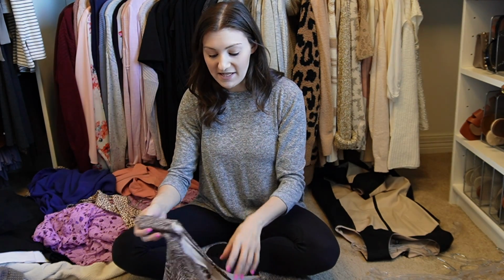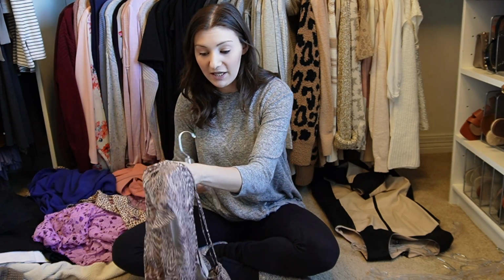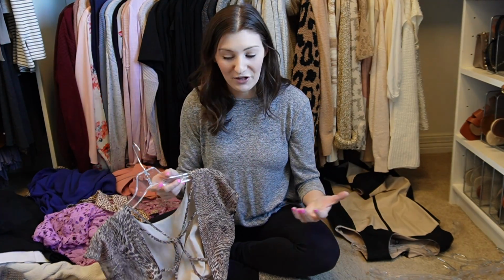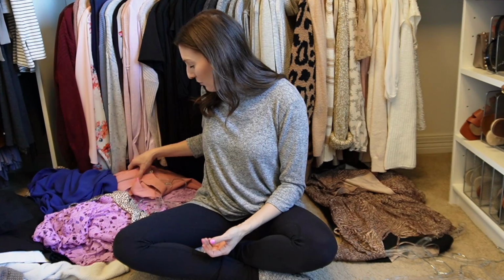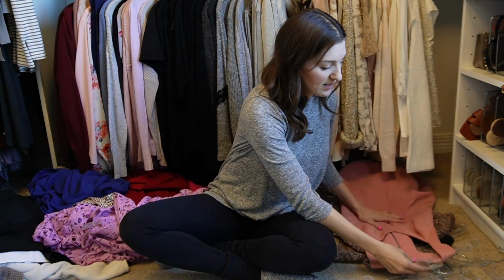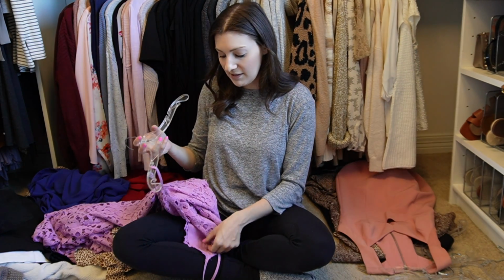Some of the other things that I felt like might fit my body and I would be comfortable in were actually things that didn't look as flattering on me as I thought they would, or even though they fit me and were potentially flattering, they just don't fit my lifestyle anymore, or like I just couldn't envision a time that I would wear it.